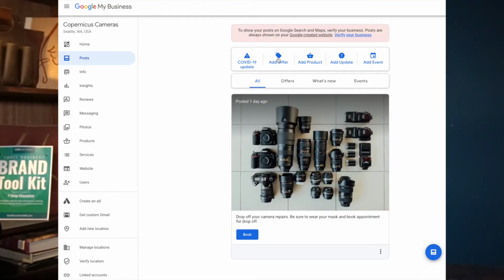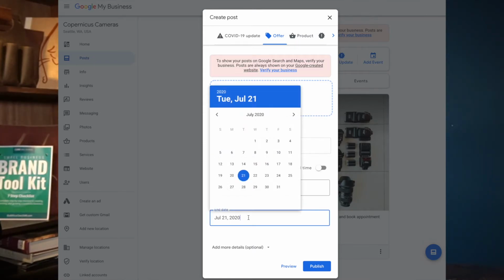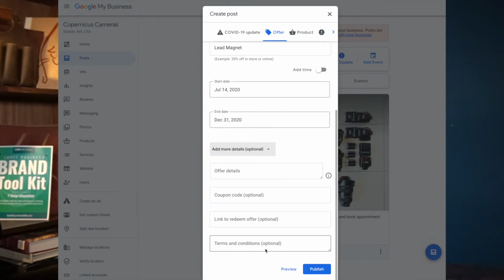For service-based businesses, I strongly recommend that you place your lead magnets here. This will get your potential customers into your sales funnel and onto your email list. Who doesn't want that? Google My Business has done a fantastic job of prompting you to add a call to action to each post. This helps you determine the type of value you're providing to your customers and assists you through the steps to achieve a great offer.